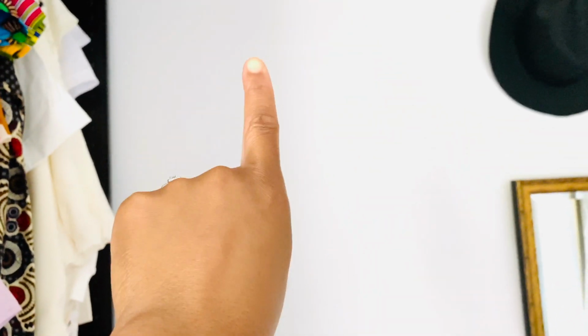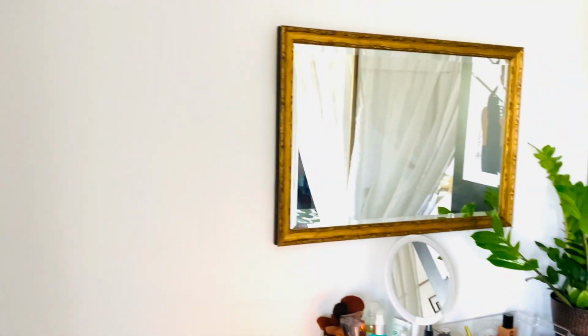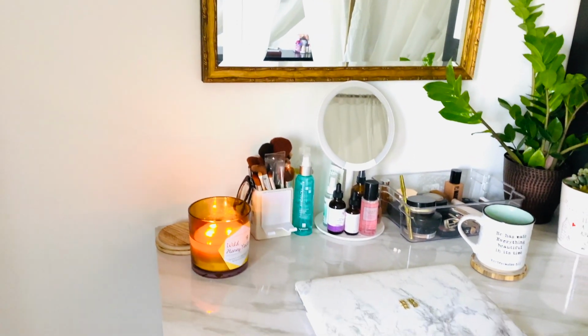And then I did order a floor length mirror that's gonna go here from, where did we order it from? Wayfair. And it's gonna take a couple of weeks. They said 2 to 3 weeks.